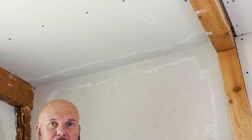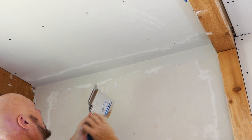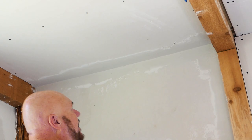I've already done that corner. It looks good. This corner over here needs a little help. So I stab it and I spread it in and then I press hard. And as I'm scraping it, I'm changing the angle, the pitch, down, down, down, down. And these look pretty good in here. Not perfect, but pretty darn good. All right, I can live with that.